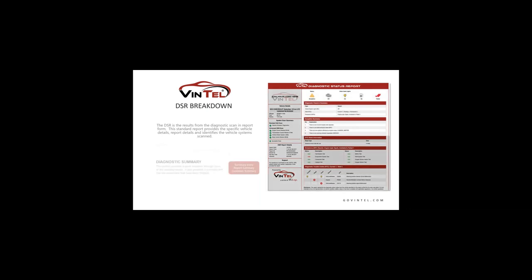Then at the top, what we do is we have our summary. So we have a real quick dash lights up here, which tell you, do we have an exception? And those exceptions are things such as the dash lights on. It won't pass emissions. There's codes present. It's been recently reset. The guy was down at the AutoZone before he dropped it off at the dealer or the auction, and he cleared the codes to try to sneak one past the goalie here.